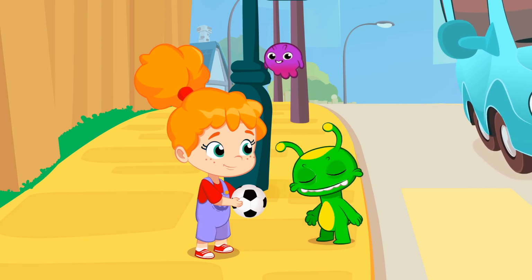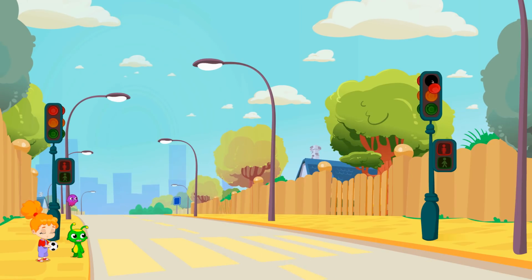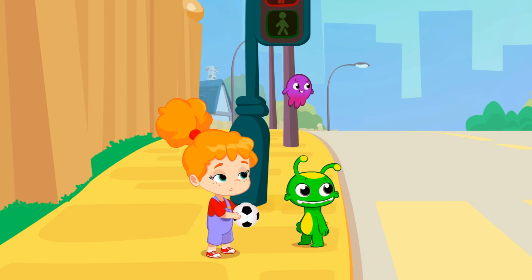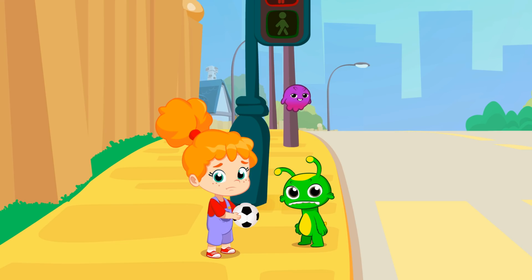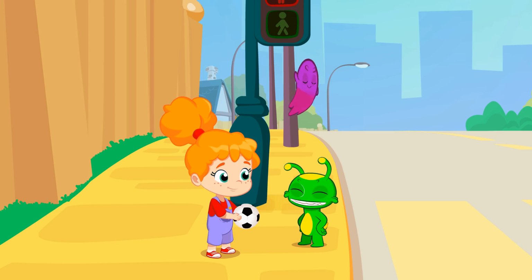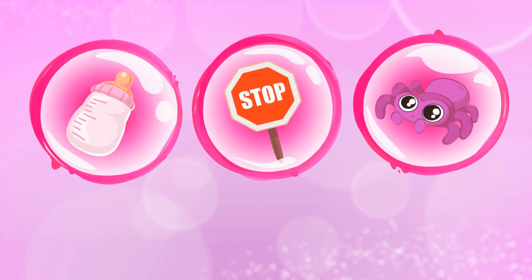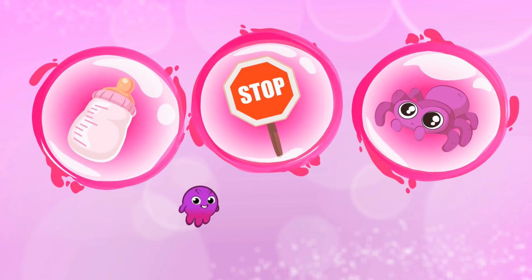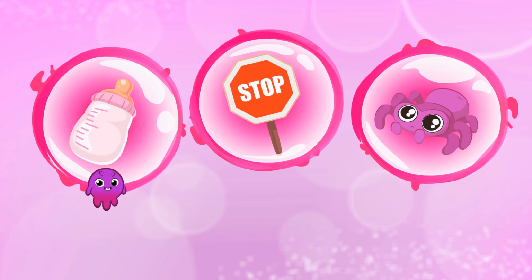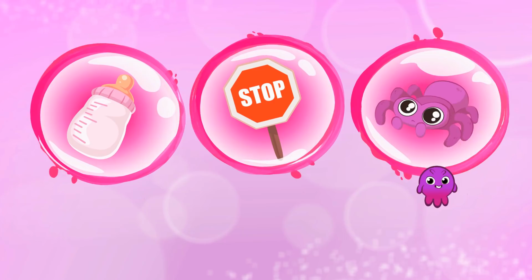We have to cross again. Remember what we've learned. What? The traffic light is broken. Now we can't cross. We need the cars to stop. What can we do, kids? Groovy, will you help us? What should Groovy transform into to cross the road? A baby bottle? A red stop sign? Or a spider?